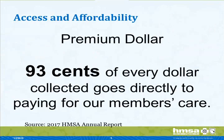As a nonprofit healthcare organization, HMSA's goal is to carefully manage our members' premiums to ensure the cost of care remains affordable and that members have access to services they need. We collect just enough premiums to pay for our members' health care and our expenses. For each dollar HMSA collects, 93 cents is spent on our members' health care. The remaining 7 cents plus HMSA's investment income pays for running the health plan, Affordable Care Act taxes, and fees.